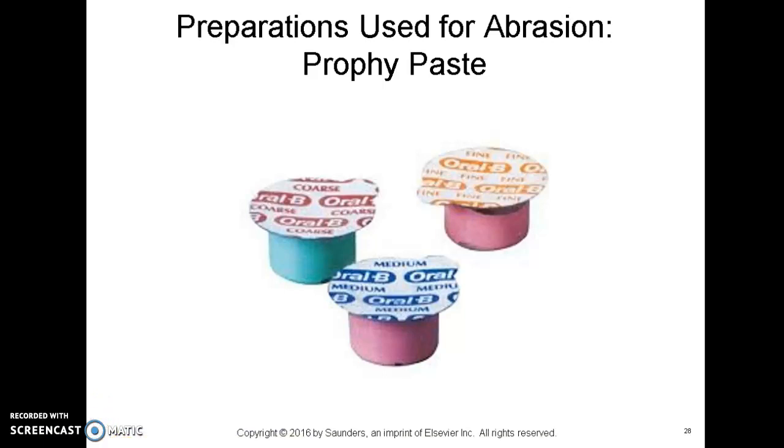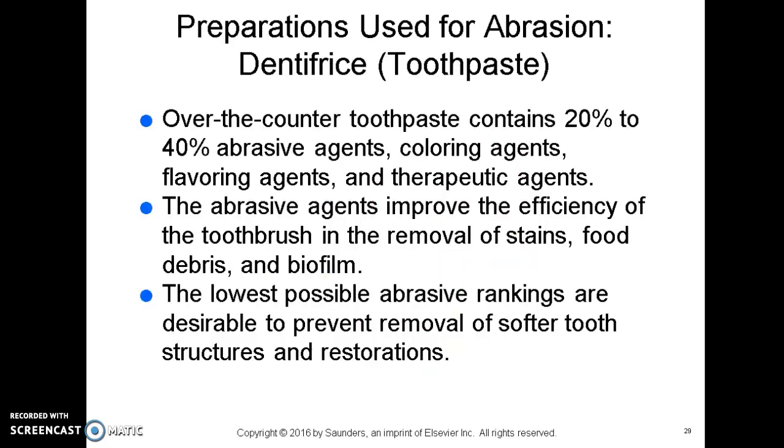All right, welcome back. We left off chatting about prophy paste, how it comes in different grits, and some of the contents that are incorporated into that paste to do the job that we need it to do. The next one we're going to talk about is dentifrice or toothpaste.